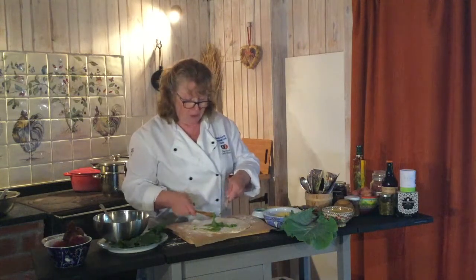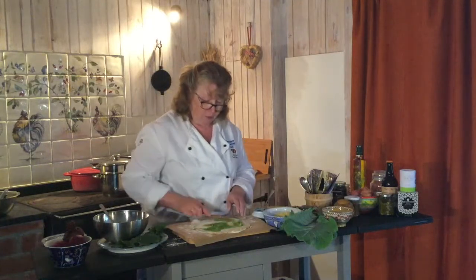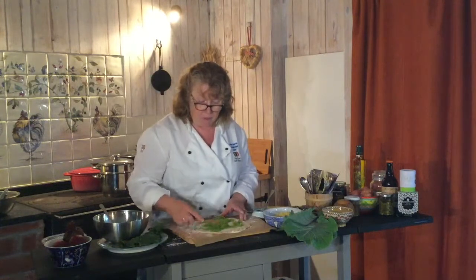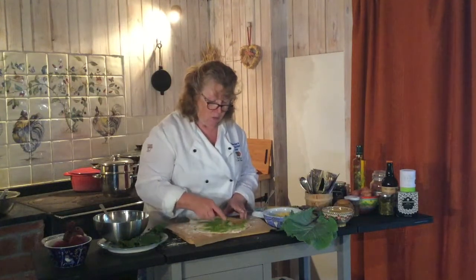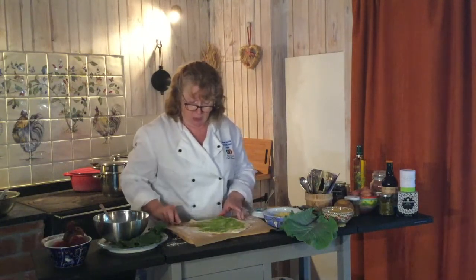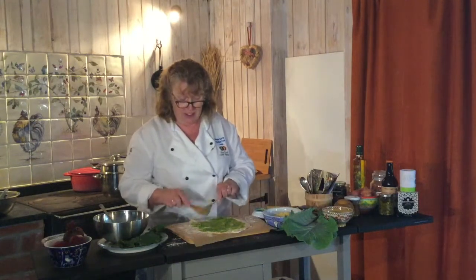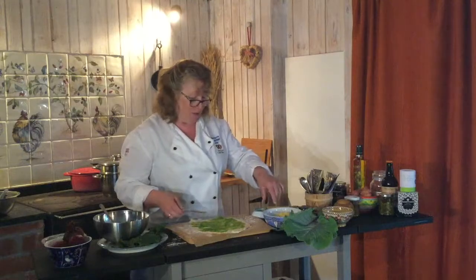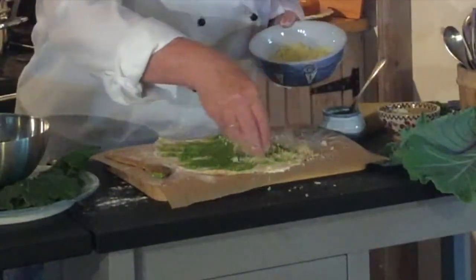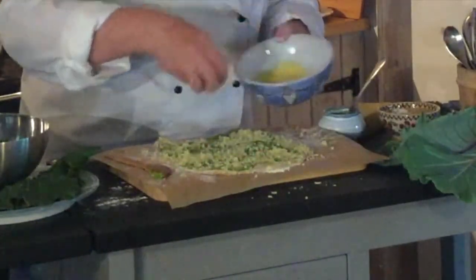There we are. So, now all we do is spread it all over your puff pastry, homemade or bought puff pastry, like so. Lovely vivid green. It keeps its colour. Now this has been in the freezer and you can see it's kept its colour, its flavour. I'm getting bowled over by the smell of garlic. It's lovely. And then some of Jane's cheese, scattered right up to the corners, like so.